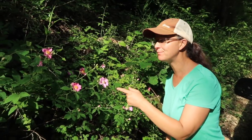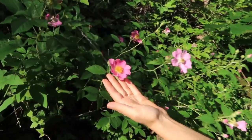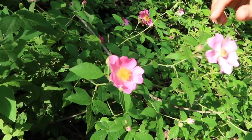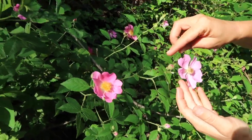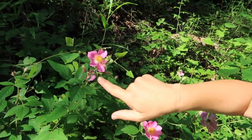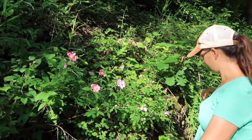Look at these beautiful wild roses. Aren't they gorgeous? They even have like tight little buds there. Oh, they're so beautiful. Look at them over here. How pretty that is. They're like everywhere right here.